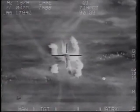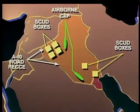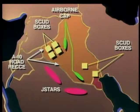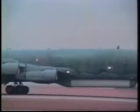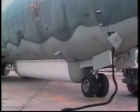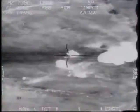Deep behind Iraqi lines, U.S. and British special forces used laser designators to target Scud missiles for coalition air crews in western Iraq. In eastern Iraq, the new experimental Joint STARS aircraft successfully directed several strikes against Scuds as well. They were able to locate mobile launchers with their radar, which can track movement on the ground. Many mobile launchers were hunted down and destroyed.